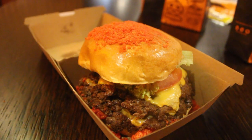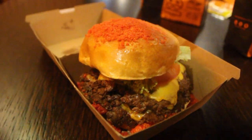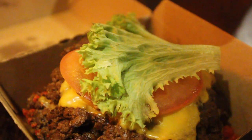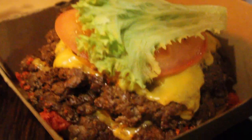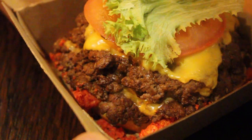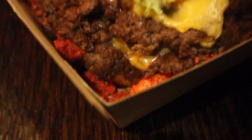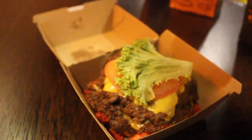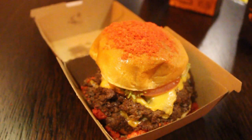So if we almost unlayer it one by one, a little zoom up, you've got your lettuce, and then underneath that tomato and some cheese. You've got three massive, well, I'd say massive, 2 ounce patties each, so it's 6 ounces. And then just here, you've got little crumbles, as you can see, all the way around, of Cheetos. Apparently they're supposed to give that big spice kick of the flavors of the burger.